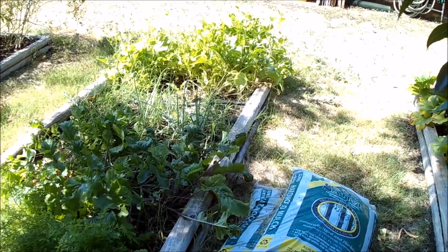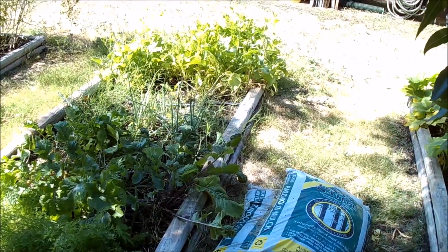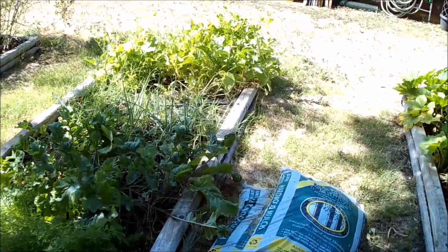And the ones that go to seed I'm going to leave set until they dry out so that I have radish seeds. But in the rest of the garden in that area, I'll be planting something else here shortly.